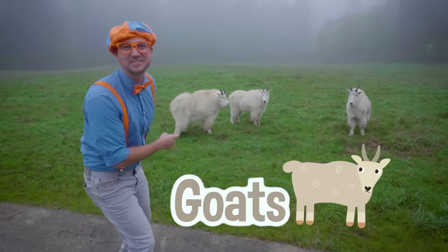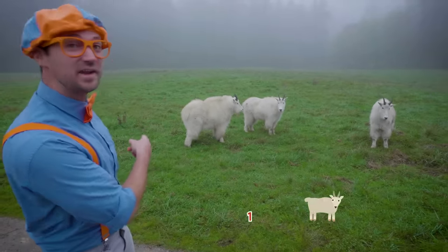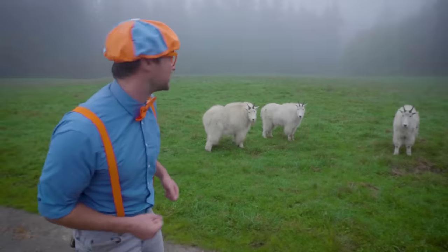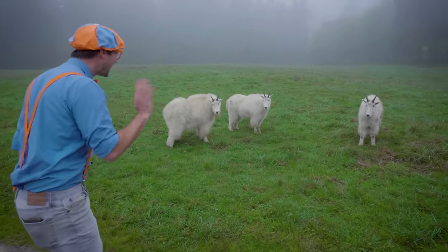There's three goats right here. Hey, I think you and I should count them. One, two, three. Yeah, three white goats. Oh, they're so cute. Hello, goats. Hey.